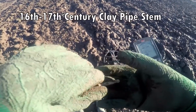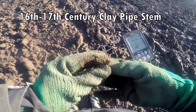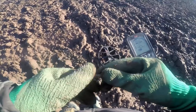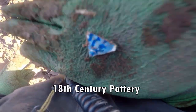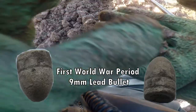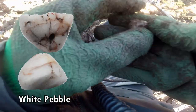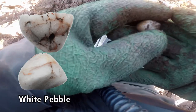1617 clay pipe stem. Age on this field. More pottery. Could be 18th century. That's a bullet. 9mm bullet. I've had a couple of them out of here. I mean, we also have some nice stones here. Pebbles, look at them. I don't know what it is.